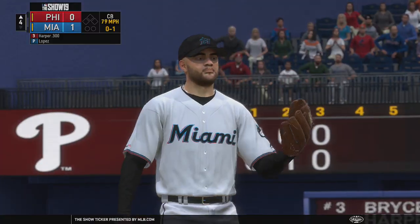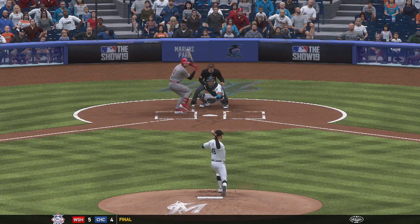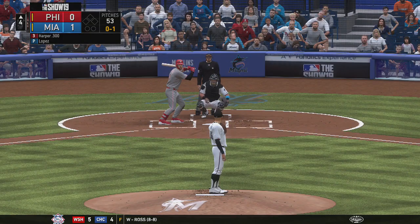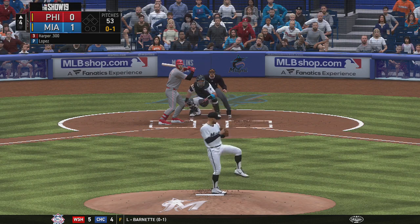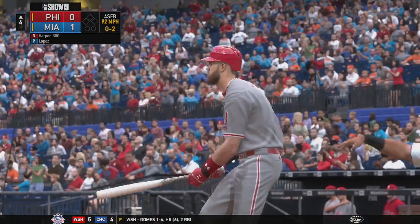Breaking ball for a strike. 0-1. Okay, I see where this guy's going, right? He wants to pitch backwards, a little 0-0 curveball. Don't be shocked if this hitter's sitting all over that same pitch right here. Harper behind with an 0-2 count now.